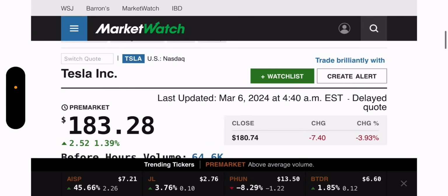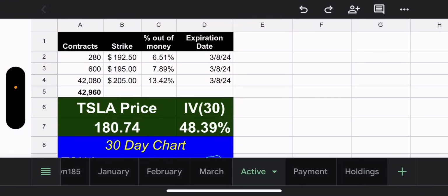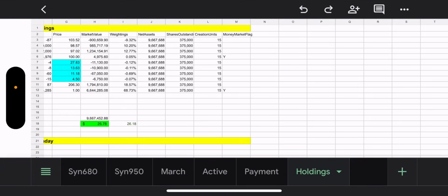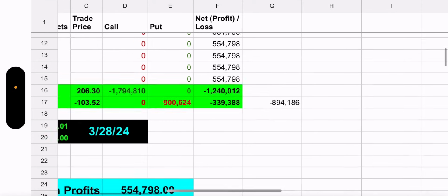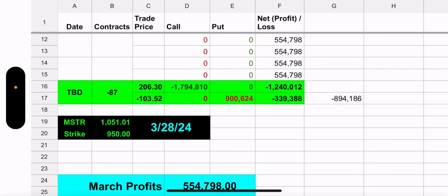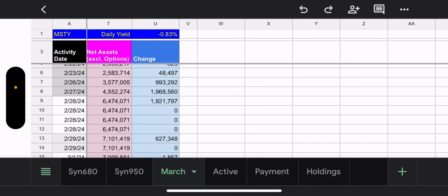Let's go to your other favorite fund, MSTY. No trades, so synthetic is actually not as valuable. MSTR looks like it went down. But their synthetic strike is 950. MSTR is at 1,051. So it's still out of credit of 894,000 if they decide to close, which they won't at this point. But how did MSTR do yesterday?